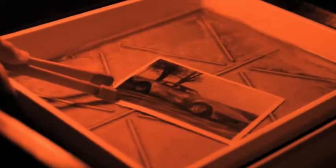The light shines through the negative. Well, of course, less light shines through the bright area, and more light shines through the dark area, the clear area, and so you get the opposite when you make a print.